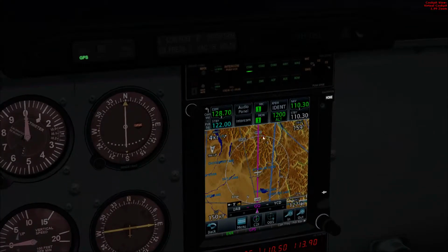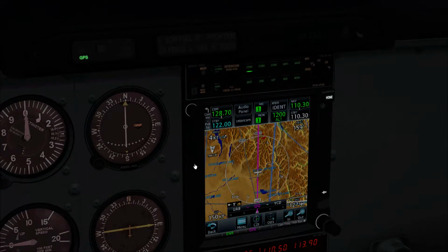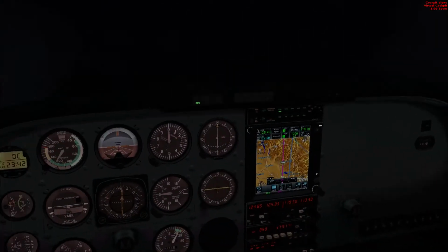If we notice here, that red indicates terrain that is above our present altitude. So, with a scale of 15 nautical miles, I would say about 30 miles in distance, just off to our right, are those dangerous peaks. And there's some here, but they are not as high as we are. So we're okay.